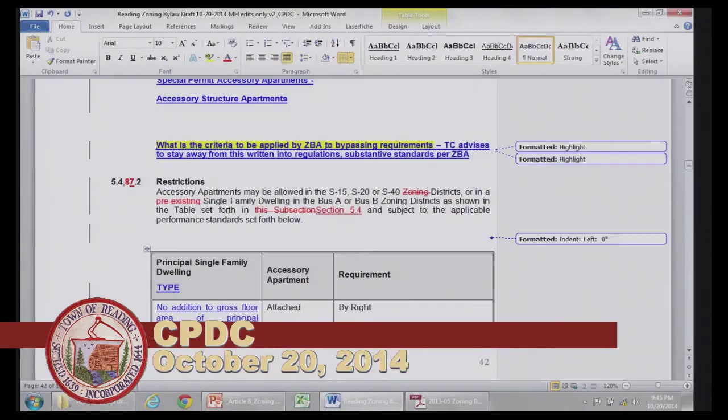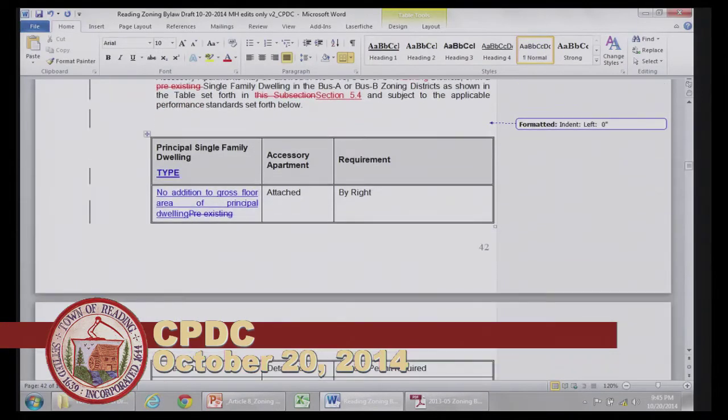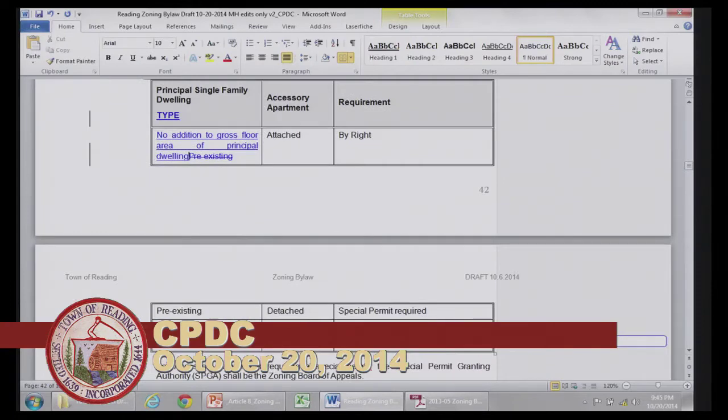So no addition to gross floor area of a principal dwelling. And the second one is no addition to gross floor area of an accessory building.